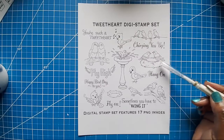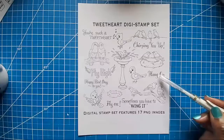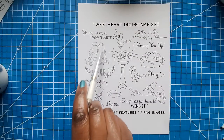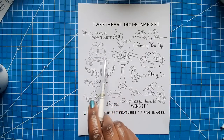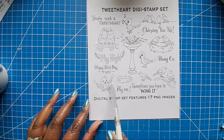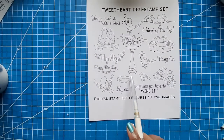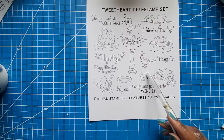Then we got the birds in the nest. Wait till you see how I use this one, hang on. You've got, and I resize these too. This one here with the two lovebirds. You got fly high. Happy birthday to you. And then you got this one here, this cute little bird right here in motion. You've got the nest. You got another bird image to work with. Lots of birds to color in.